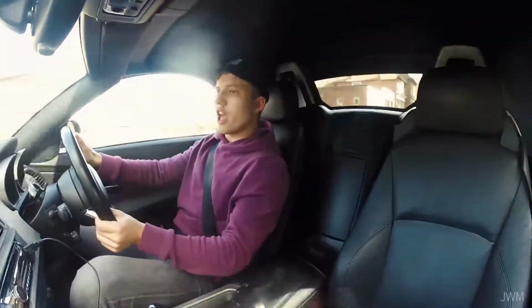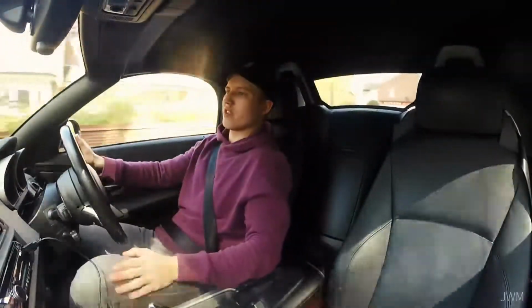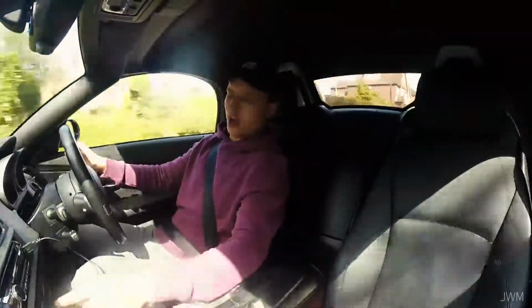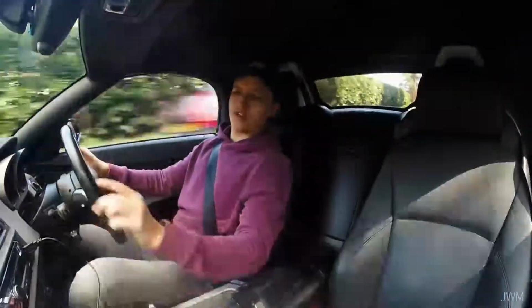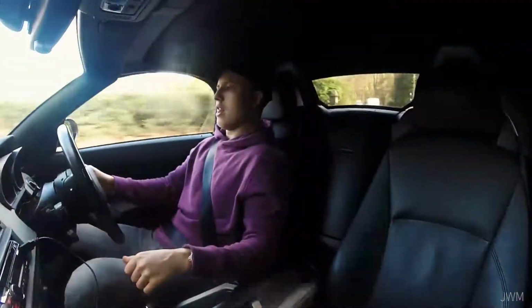The convertible roof is electric. You just hold the button. I think it takes about 15 seconds or so, but that's really easy to operate. Along with down here we've got our air conditioning controls, and this car in particular has got an aftermarket radio system which has got Bluetooth included, so it really is great.